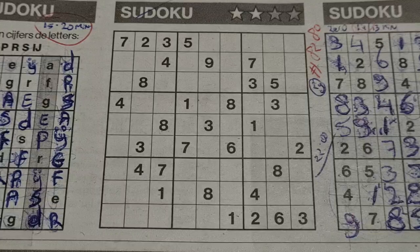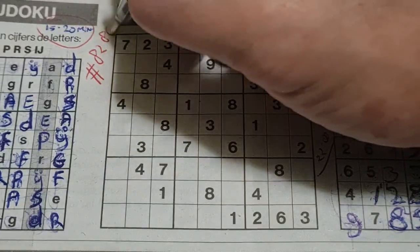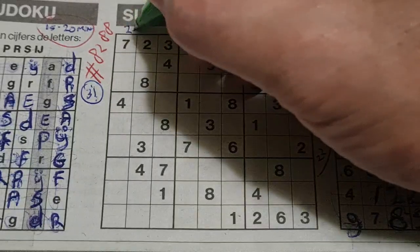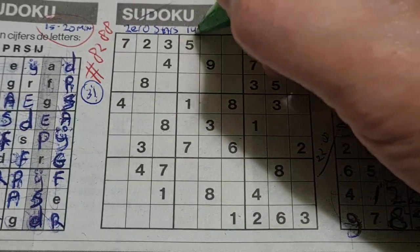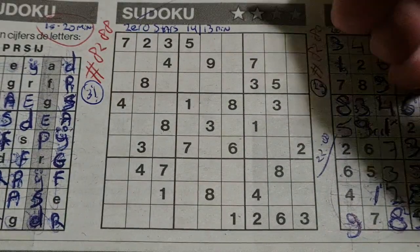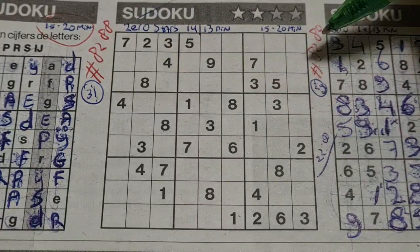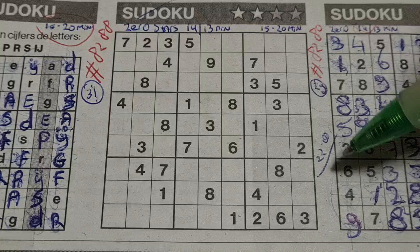Is this really a 2 stars? No. Well, this one will be number 8288. This is not a 2 stars because this one has 31 printed digits. That's a lot. Should be a 0 stars puzzle. For a 0 stars puzzle, I need to be faster than 14 or 30 minutes. But it's indicated with 2 stars, and for a 2 stars puzzle, I need 15 to 20 minutes to solve. That's my time limit. Question is, is this a 2 stars or a 0 stars puzzle? Well, we don't know. We will see. So let's get started.